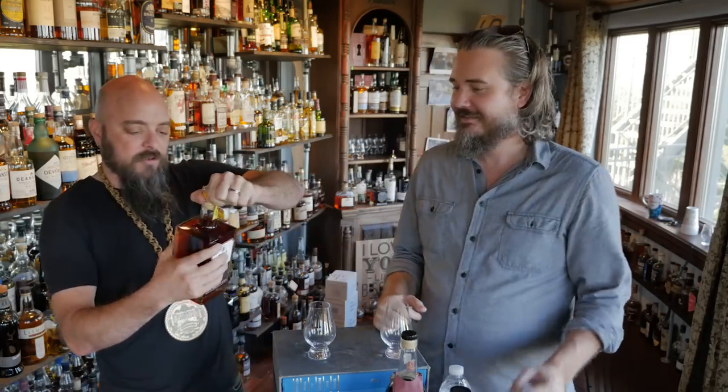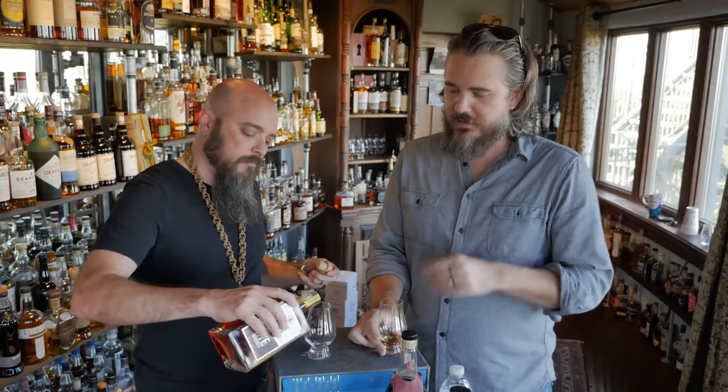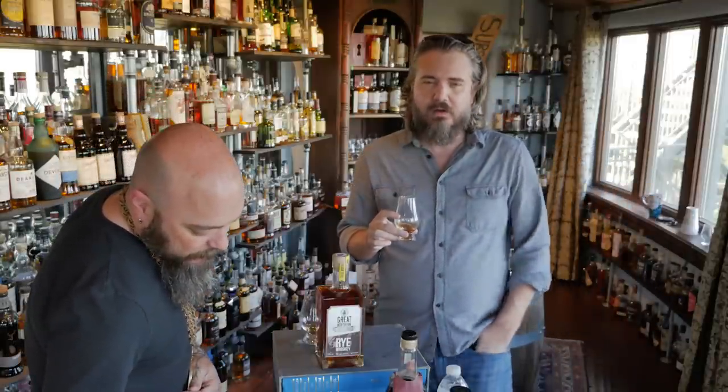Here we go. Great Northern Distilling Rye. So, rye. You know what? Coming off of a super sweet quarterly smooth challenge, I'm even excited about a rye. Me too. And this is from Eau Claire, Wisconsin.